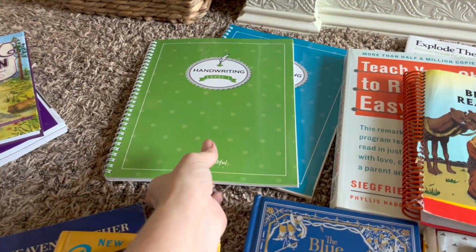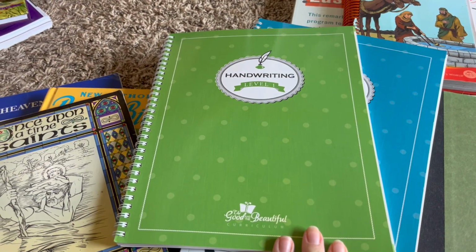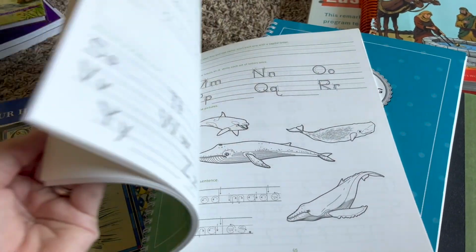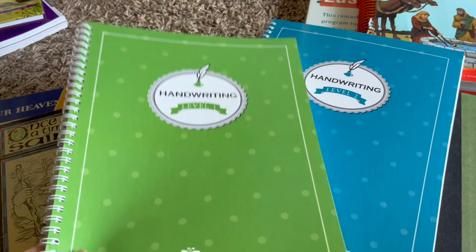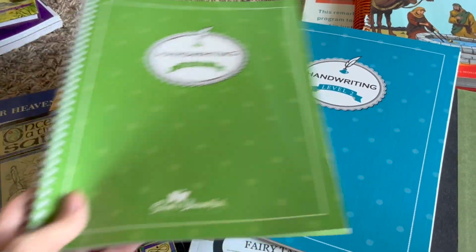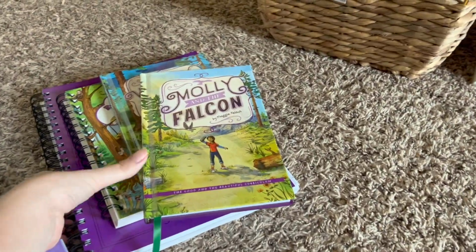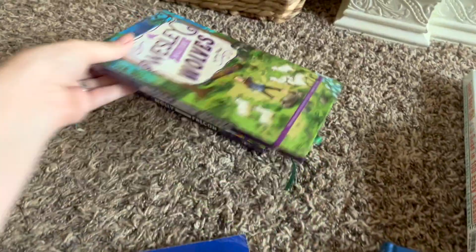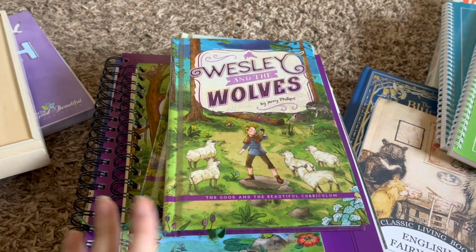For handwriting practice, I got handwriting books from The Good and the Beautiful. I've used these with older kids and they're fun, easy to use. So I got level 1 for my first grader and level 2 for my second grader. Now for my second grader, I think I mentioned in a previous video, some of my kids asked to go back to The Good and the Beautiful.